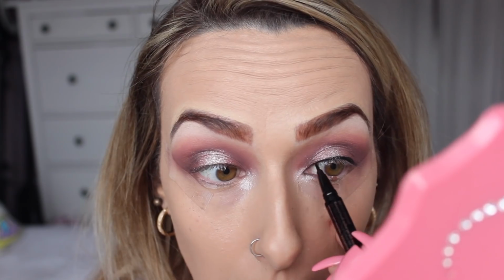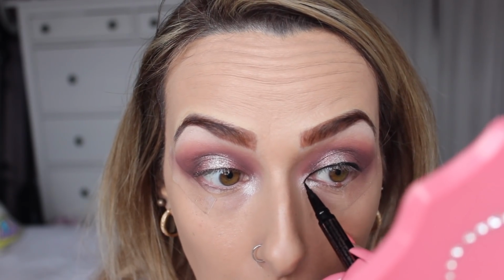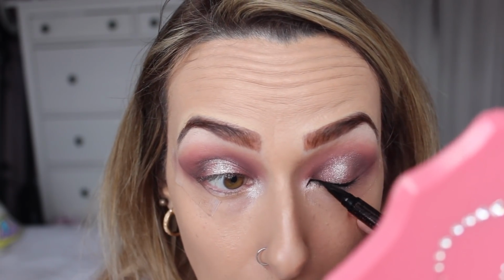Now I'm going to move on to the brand new Brush Ink Tattoo waterproof liner. This has 270 bristles in it. It's easy to control and high precision. Very excited for this. I haven't used a Catrice liner in a long time. Like, I mean years. So I'm hoping that this one is good quality. Very easy to control. And it's extremely black.